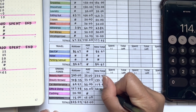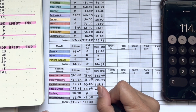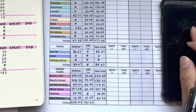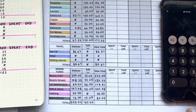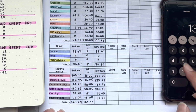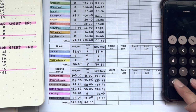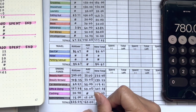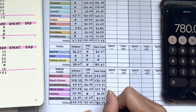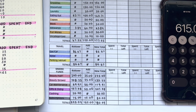This should be 207.38. Clothing is gonna have 20. I'm not planning to spend anything on clothing. I mean, I rarely ever plan to spend anything on clothing. So I hope that $20 will be enough if something does come up. Oh, why do I do this to myself? Okay. This is 90. 75 plus 15 is 90.